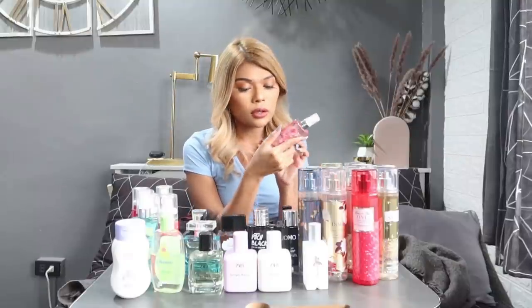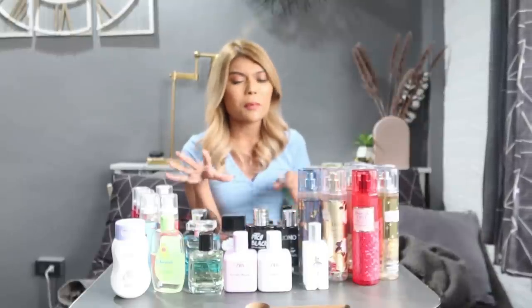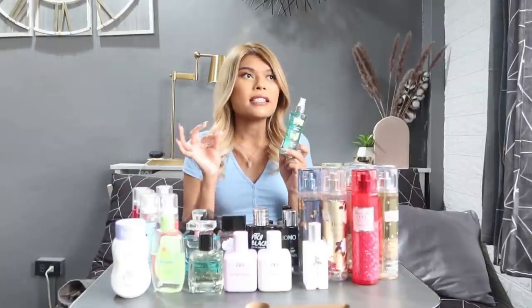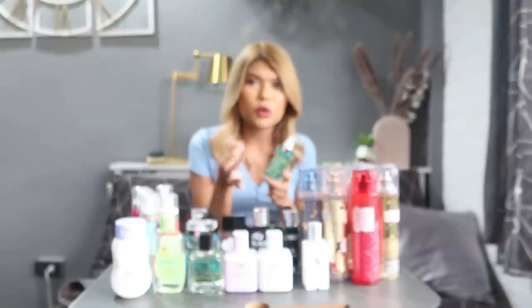Super mura lang nito. This is like literally 199 pesos. My favorites are Cucumber Watermelon. My god, ang linis ng amoy nito. It smells very fresh, very light. Kung hindi ka mahilig sa fragrance, kung ayaw mo mag-perfume, if you want something light, or if you want something that will work sa weather, my god, this is such a clean scent. Itong cucumber melon, it smells like melon. I don't smell cucumber. Maybe kasi yung freshness lang niya, yung cucumber note.